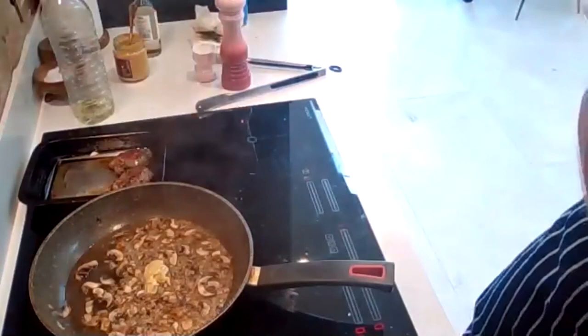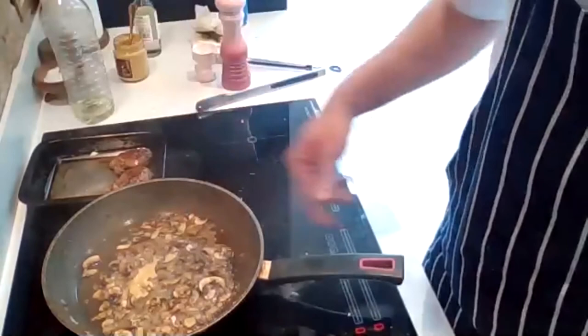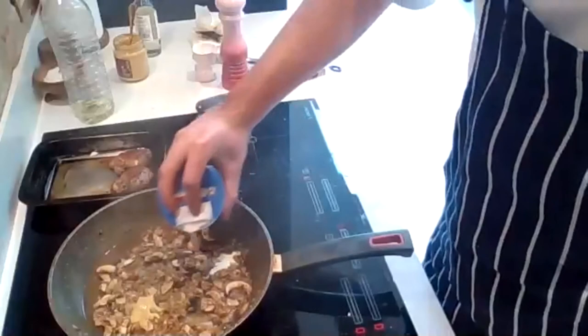Once that white wine's been cooked off, I know the chap asked non-alcohol, but sherry would work really nicely in this as well. You could have just put chicken stock in just to build the flavour, but I've gone for white wine today. And then put sort of 50 mils of double cream in just to bring the sauce together.